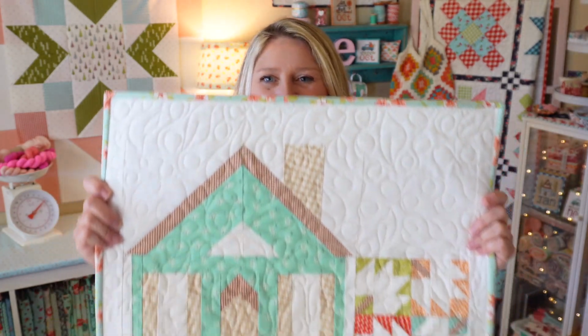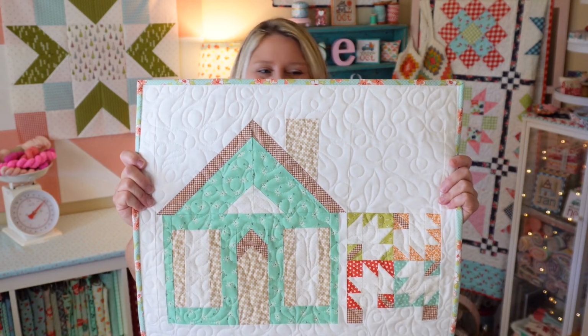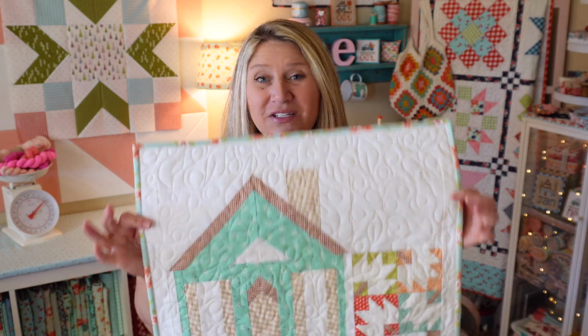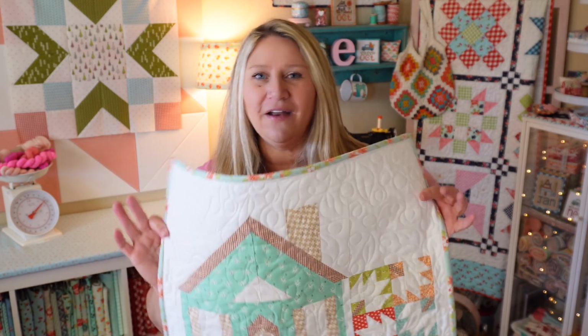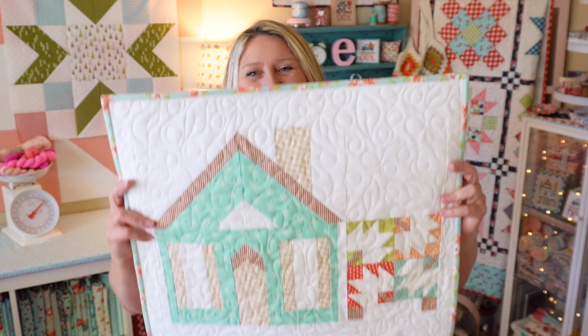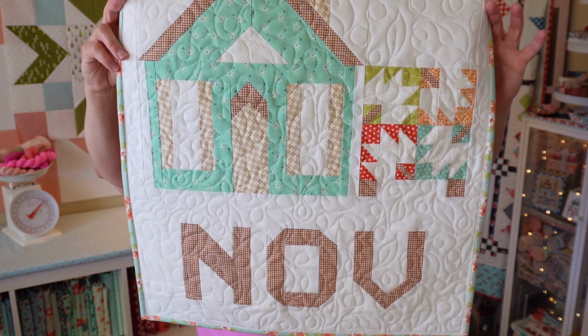So I've been having a lot of fun with these smaller quilt projects, quilting them. They're just so much fun to do. And I think they're a little bit less intimidating than a larger quilt because you've got just a smaller surface area and you can kind of focus on your design and just practice and get better at your free motion quilting. So here is the November house.